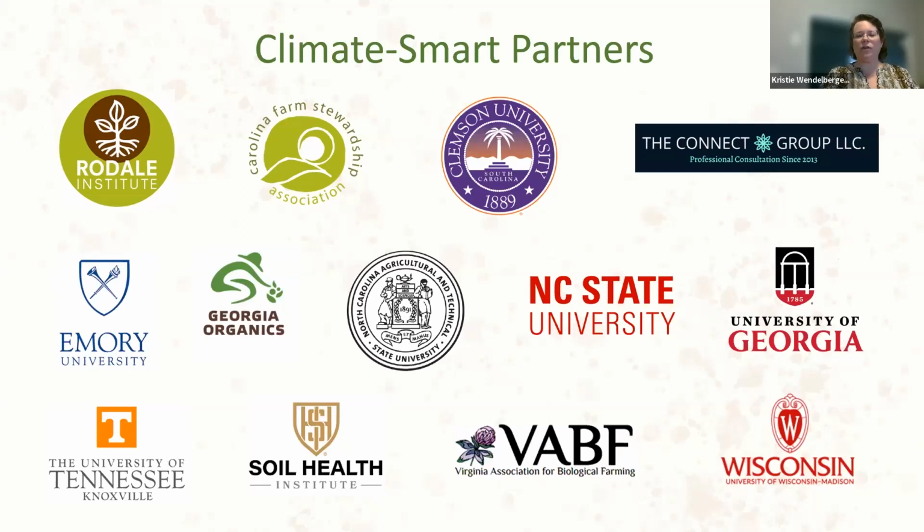These are the Climate Smart partners. The whole purpose of the Climate Smart Commodities program is to create regional partners that can help each other answer questions, build out markets, and increase climate smart farming, which is farming that is better for the environment. There are specifics for what is called climate smart farming, but essentially you can just think of it as farming that is healthier for the environment and healthier for the soil, and therefore healthier for you.